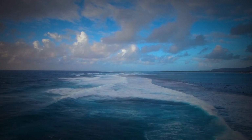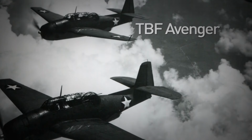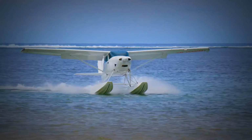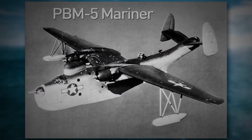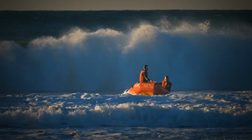When the TBF Avenger planes went missing, a massive search operation was conducted. Boats and planes searched the Bermuda Triangle for any signs of the aircraft. One of the boats searching was a PBM-5 Mariner airboat. The airboat took flight at 7:27 p.m. and called in a routine radio message 3 minutes later. Then, it was never heard from again. No trace was ever found of the rescue airboat or the 5 Avenger aircraft.